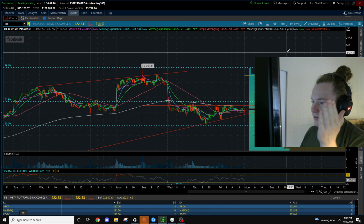This is way back from the top of this wick. You can see these support lines where we broke it. We ripped out of it, broke right there, kind of ripped out. Yeah, I'm not seeing much of a setup. These fib levels have just been money, so that's kind of just what I'm watching on Facebook.